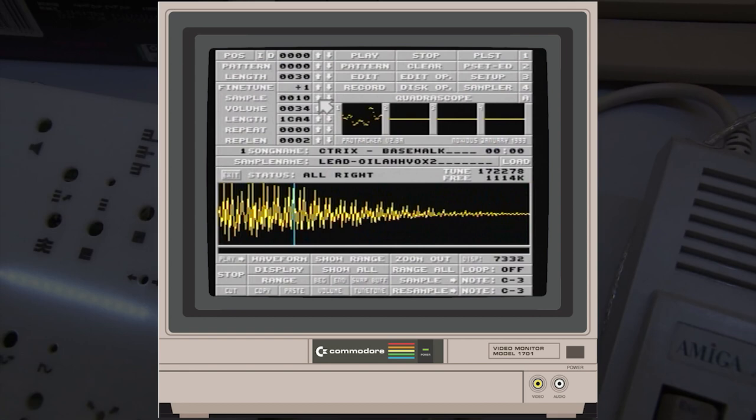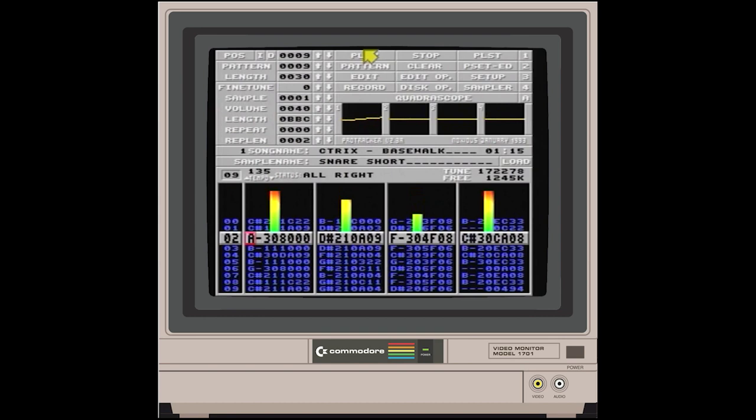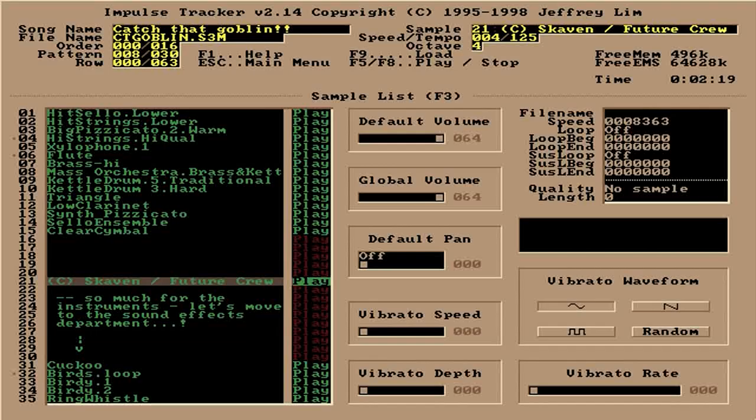The original mod format supported only 4-channel audio, so enhanced formats came out over the years. Mods were used in most Amiga games and also PC games due to their small size, but it was in the demo scene that they really came into their own.